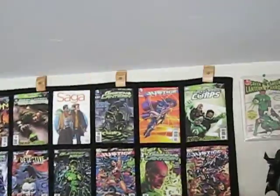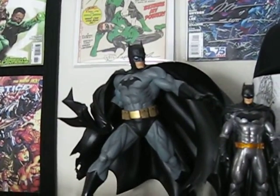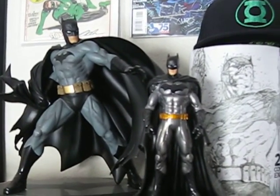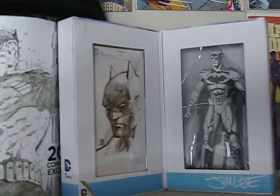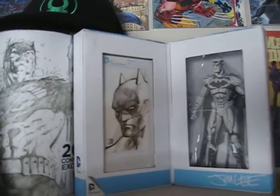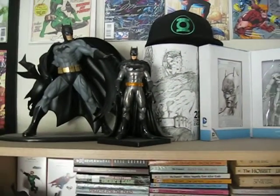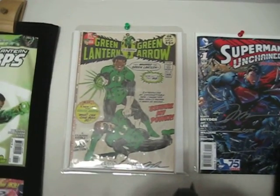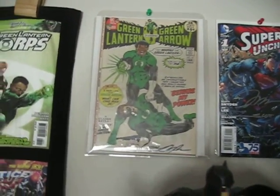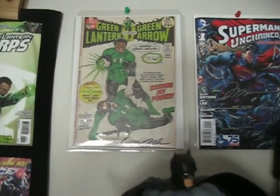And then moving along right up here, we have a Jim Lee Batman statue. Another Jim Lee Batman statue. Comic-Con exclusive Blue Line Batman action figure that I got at Comic-Con this year. Then we got some signed books up on the wall. We have Green Lantern, first appearance of John Stewart, signed by Neal Adams. Got that at my first WonderCon.